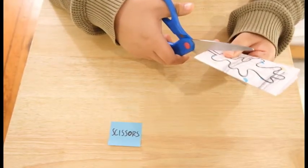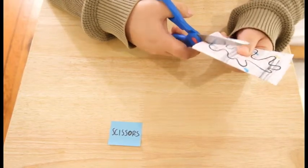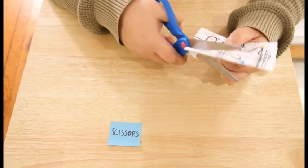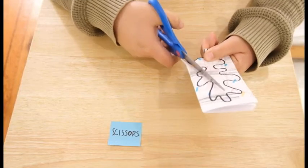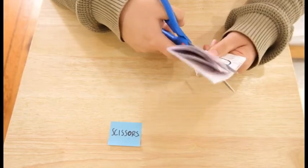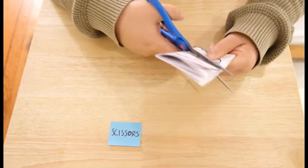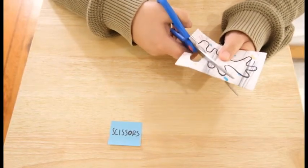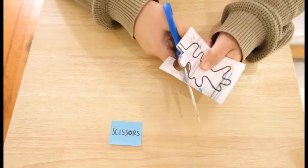So I'm gonna start cutting out the oak tree, paying attention to my fingers and where they are as I cut along the line of my oak tree. See that I never put my fingers where the scissors are gonna be cutting. I'm always aware of where they are as I go along. But you don't have to do this alone. You can ask for help.